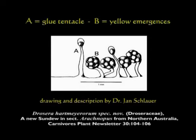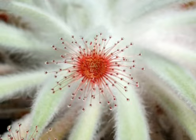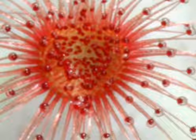So your motto should always be, take only pictures, leave only footsteps. Well, after having cleared that up, it's time to sit back and enjoy our film on the fascinating genus Drosera, providing several surprises.